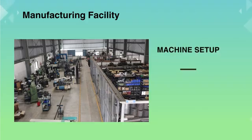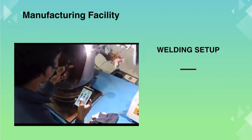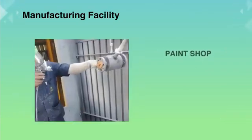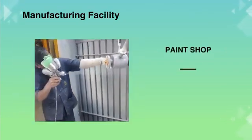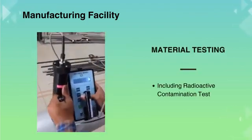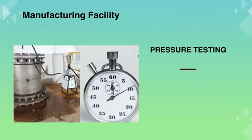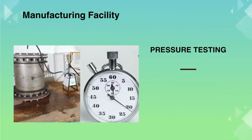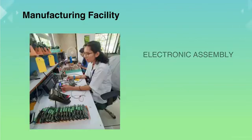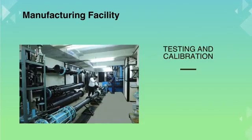The manufacturing facility includes machine setup, welding setup, paint shop, material testing including radioactive contamination test, pressure testing, electronic assembly, and testing and calibration.